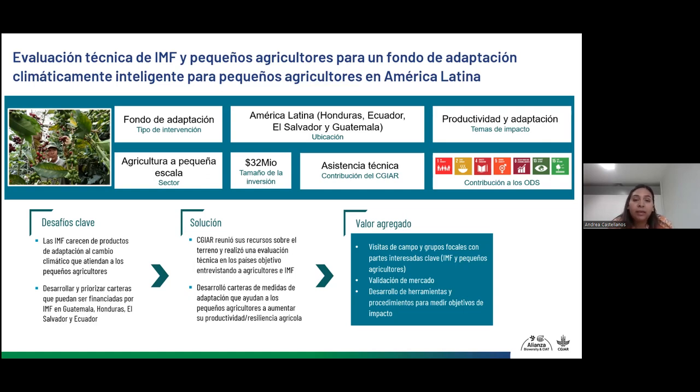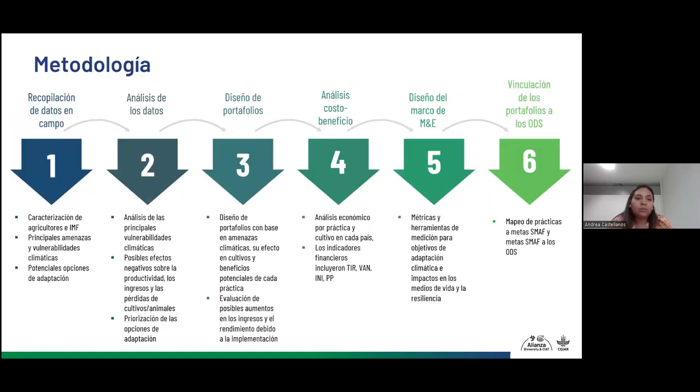What was our value added? Field visits and market validation, and also the development of tools and procedures to reach these objectives in terms of adaptation. So here I summarize our methodology. Six steps. First, data collection in the field. There we characterize microfinance institutions, identify the main threats and vulnerabilities in terms of climate, and the adaptation option potentials. When I say options, these are practices, technologies, and services that would allow farmers to adapt in a better way. Then we analyze the data in light of these main climate vulnerabilities, but also in terms of possible negative effects of those vulnerabilities on productivity.